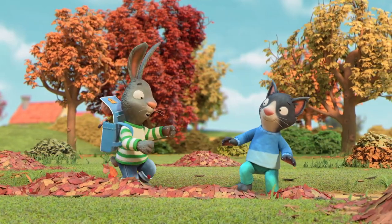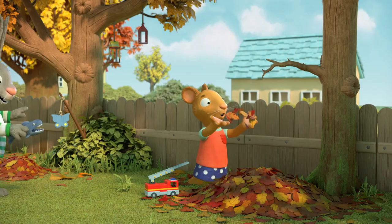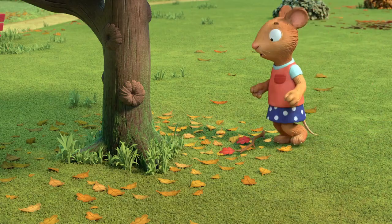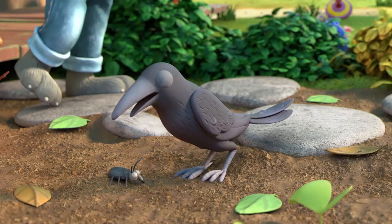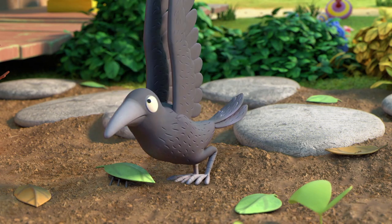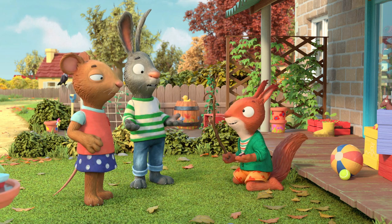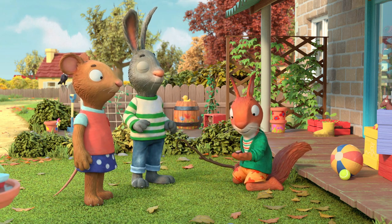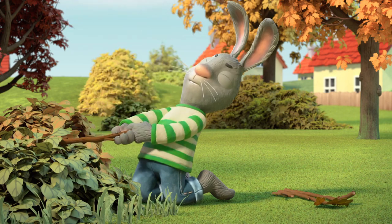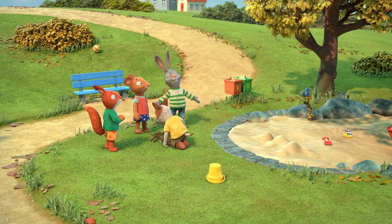Going crunch, crunch, crunch is the best part of autumn! Firefighter Shaggy, to the rescue! The leaves hide all sorts of treasures. Like conkers and lucky sticks. Gotcha. Is that Colin? No, that's Clyde. This is Colin. He's much shinier.